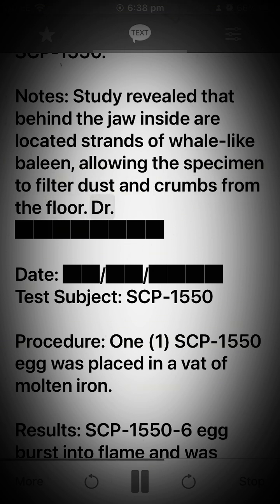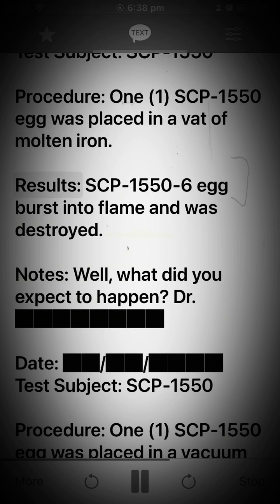Dr. Date: Test subject, SCP-1550. Procedure 1. SCP-1550 egg was placed in a vat of molten iron. Results: SCP-1550-6 egg burst into flame and was destroyed. Notes: well, what did you expect to happen?